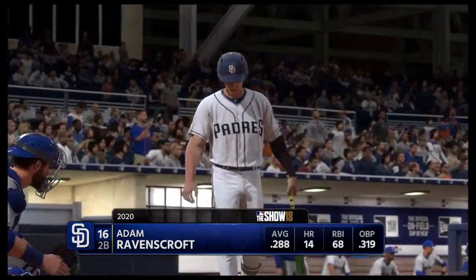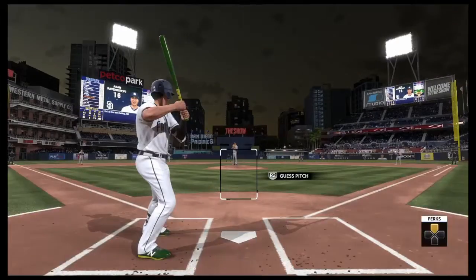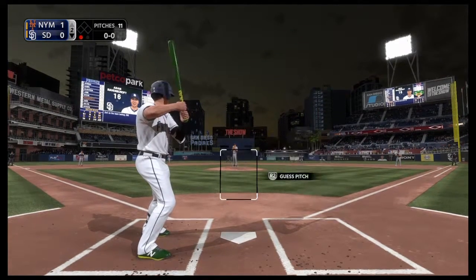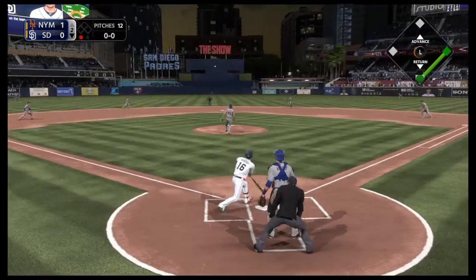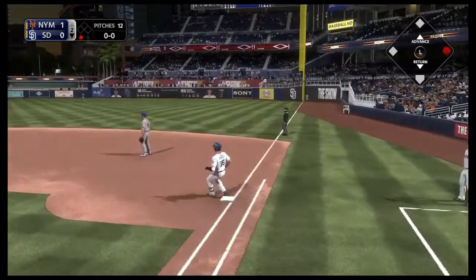Ready now, Adam Rocket, as he'll get his first opportunity in this one. Adam Rocket. First pitch of the at-bat. Hit hard towards center. And that's into the outfield for a 1-out base hit.